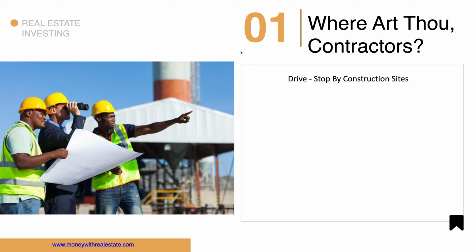But I really love driving and just being alert and noticing when someone is having work done on their home or commercial building, and then stopping and getting someone's number. A lot of times too, if the contractors are not on site, they will have posted some literature or some signs or banners displaying who they are. They're marketing because they want more work. So put on your real estate investment eyes and look for those things.